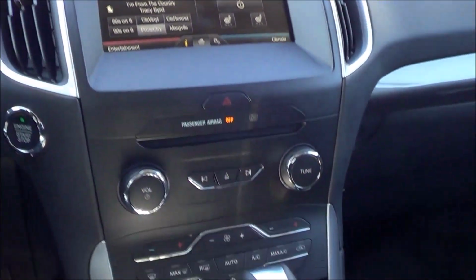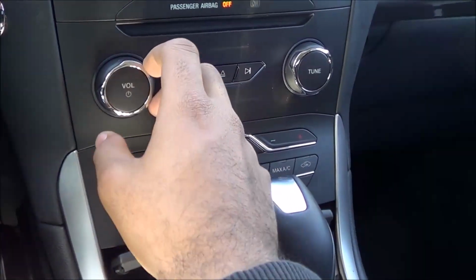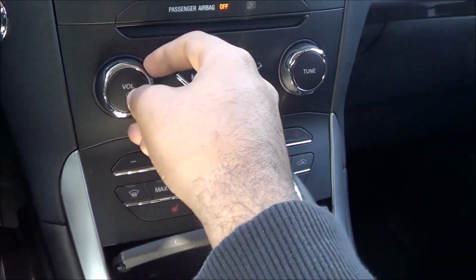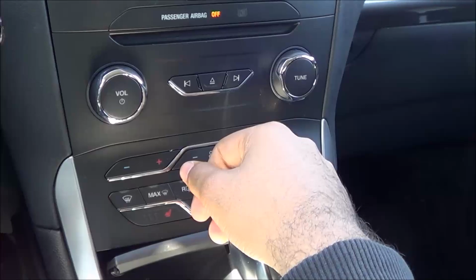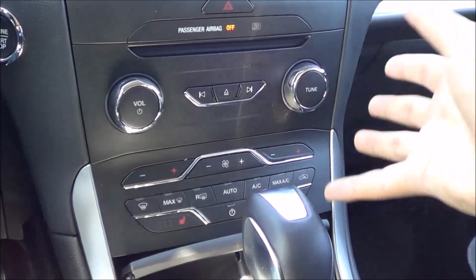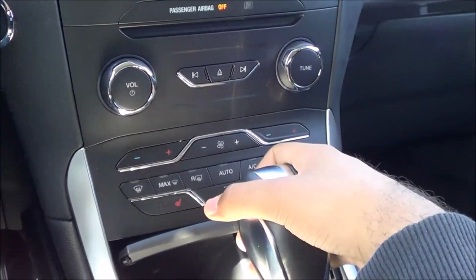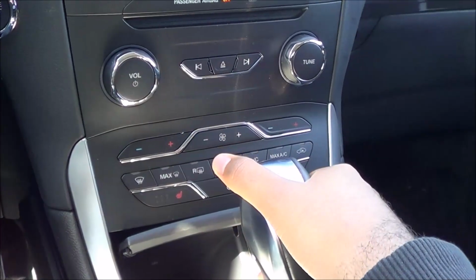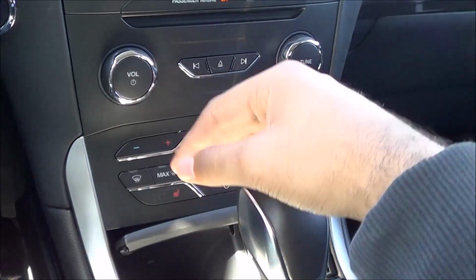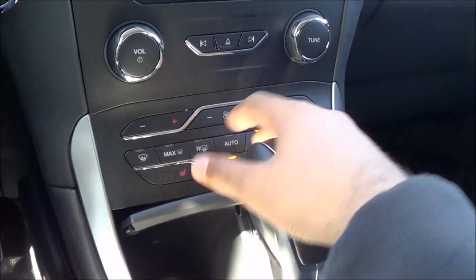Now coming to your AC controls, I love how ergonomically correct it is, and I love how my arms don't have to go very far to reach the volume knob or the tune knob either. And I love how they went with non-touch sensitive buttons. That was a pretty major complaint for the previous Edges. We also do have dual zone automatic climate control here. Your fan speeds and your temperatures work so much better than the touch sensitive buttons that they had.